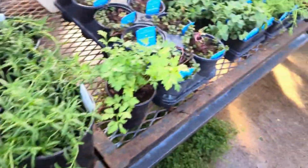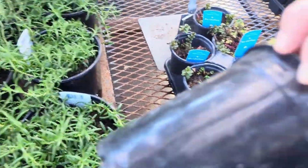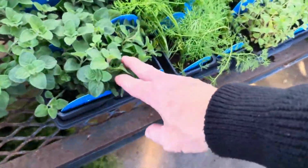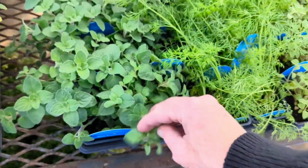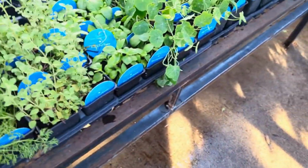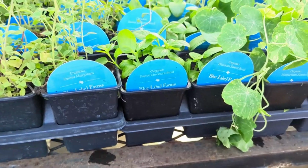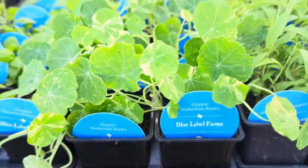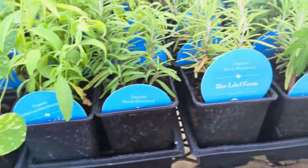More rosemary. This looks like cilantro. If I can pick it up. Parsley. This is oregano, I think. Yes. And oregano will just crawl. You can plant this as a ground cover and it smells so good. I love it. So let's see, what else do we have? Basil, nasturtium are so cool. I like nasturtium.